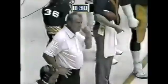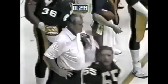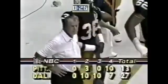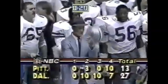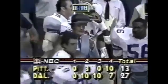And now we have 30 seconds to go on the game clock, and so that's it. He doesn't have to take another snap. That should wrap it up. Chuck Noll has his headset off. He's seen his Steelers lose their 3rd game in a row. They go to a 2-4 record.